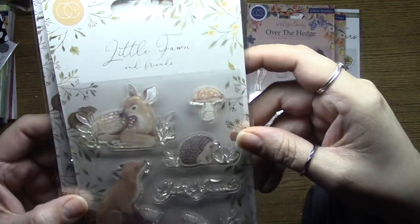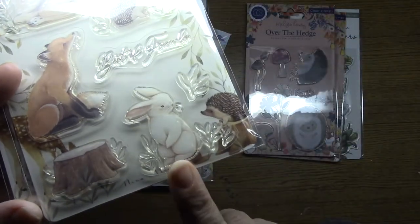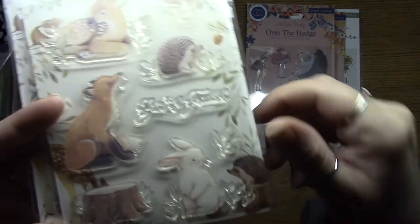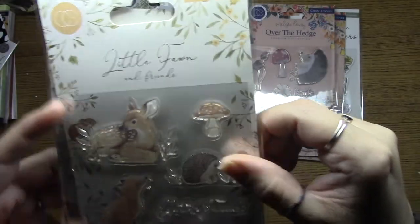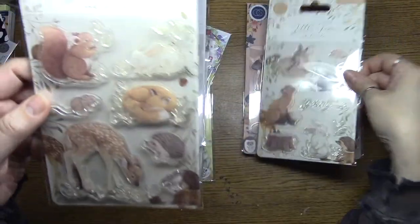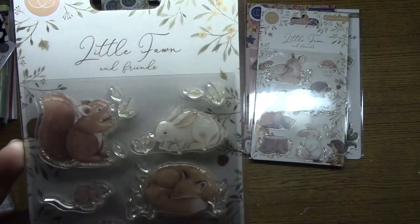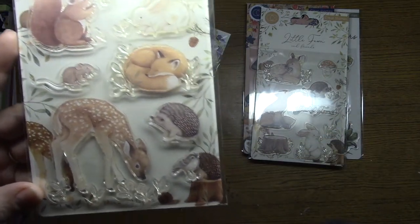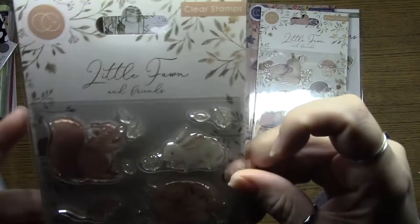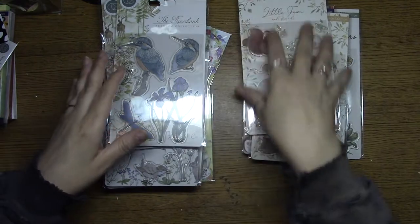I've been looking at these stamps for quite some time now. Look at the little bunny, how adorable. And the fox, that's one, and this is the other one. With the squirrel, the bunny again in a different position, the fox is sleeping, and look at the reindeer, how cute. Little birdie. These stamps are just adorable.